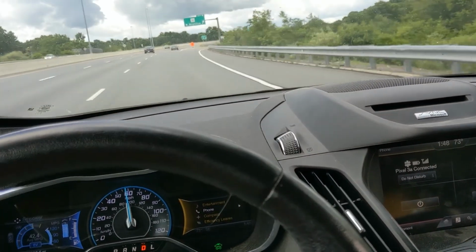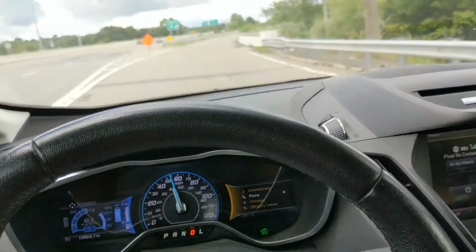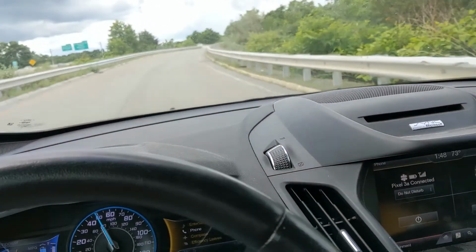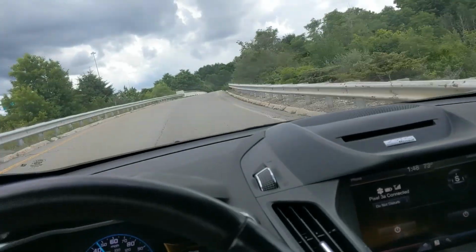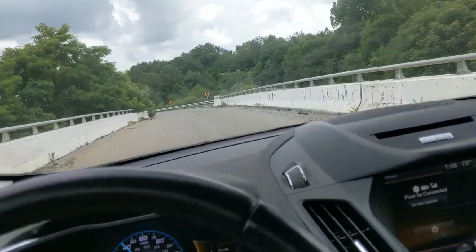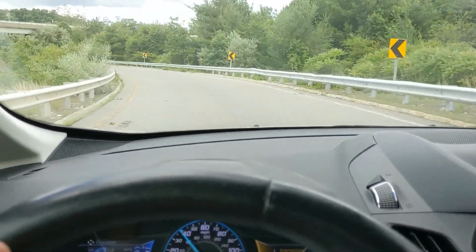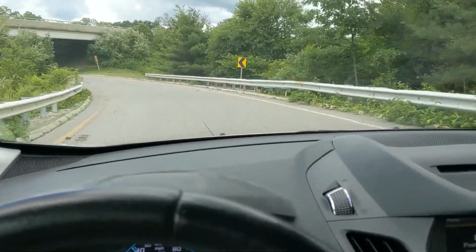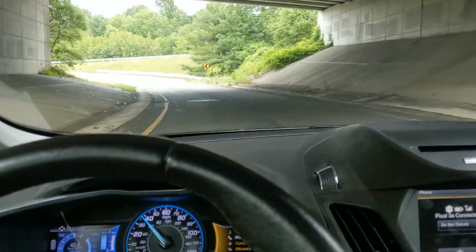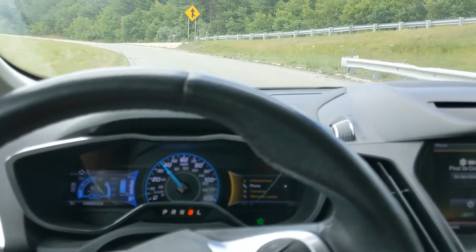So I'm getting off the highway. I switched back to auto. Foot's off the gas. It's in electric mode now. Just cruising off the highway. Hit the brake a little bit around this corner. Get some juice back to the battery. And just cruise.